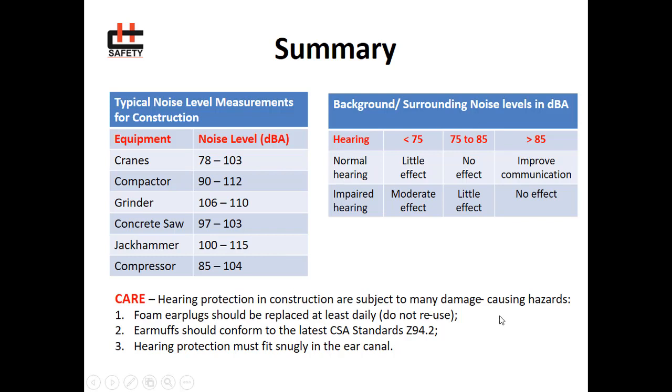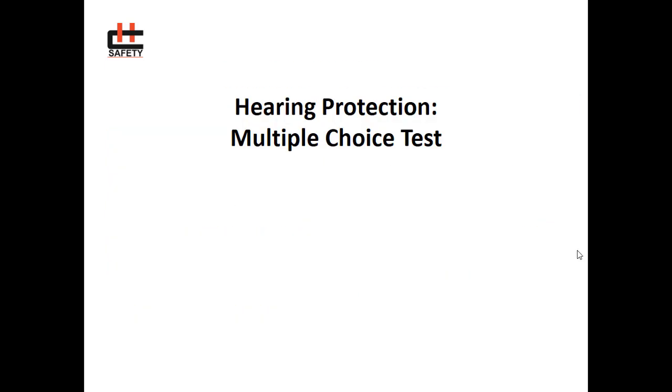Care. Hearing protection in construction is subject to many damage-causing hazards. Foam earplugs should be replaced at least daily. Do not reuse them. Earmuffs should conform to the latest CSA standard, and again, that's referring to Z94.2. And hearing protection must fit snug.